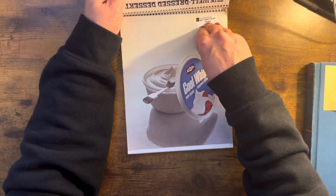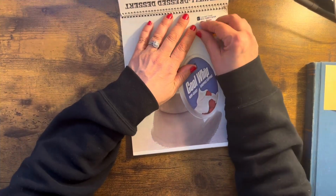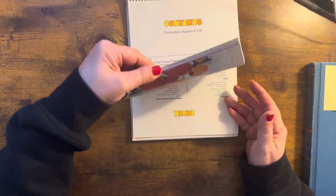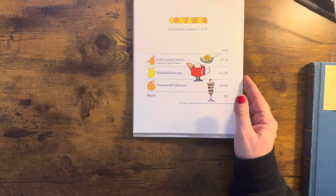I wonder if I can get that off. Some of these had price tags and some of them didn't, so I don't know why. Am I gonna ruin it? Probably. Okay, we're gonna leave it till I can get home, but there you have it. If you ever find this, it's a really sweet book. And that, my friends, is that.